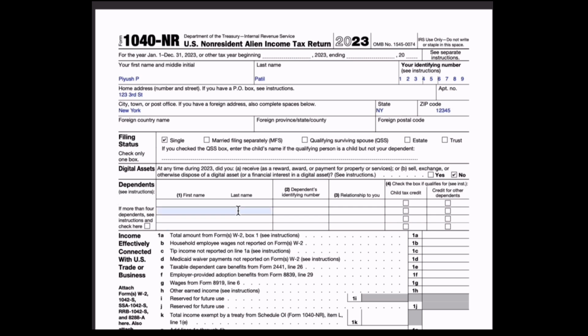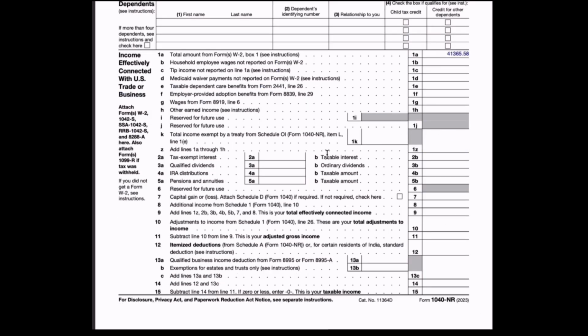If you have any dependents, you can fill this box or you can just keep it blank. The first line 1A shows the total amount from form W2s. So if you add multiple W2s, make sure you add all the amounts. If you have two W2s, add both of them and add the combined amount right here. You can just go through all these lines right here, but none of them were applicable to me, so I will just skip it.